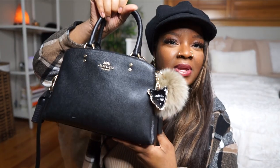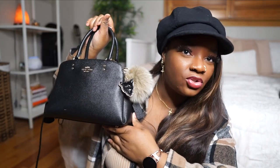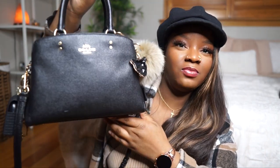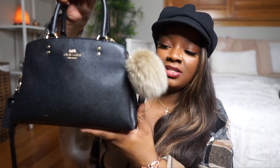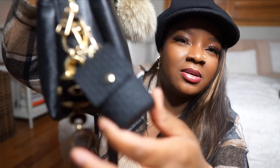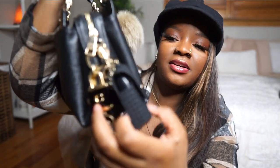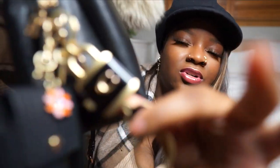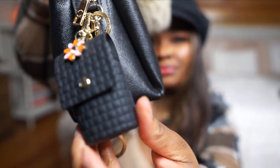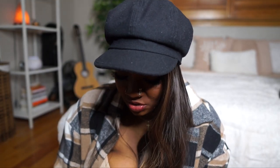Okay, so this is my mini Lilly Careyall. This bag does come in two sizes, the regular size and the mini. I prefer the mini for myself because I don't really carry too many things enough to need the bigger size. So on the sides here, I just have this little puff ball. And then on this side, I just have my pocket bag holder and hand sanitizer from Bath & Body Works in there. And then I have this Coach bag charm that I got from the outlet. And the hand sanitizer that I have in here is, hold on, let me try to open this, 1,000 Wishes.